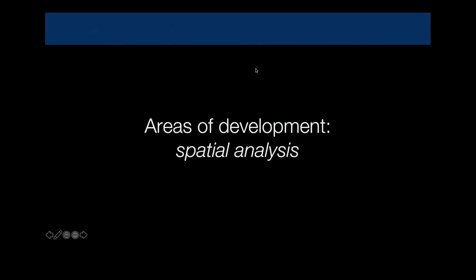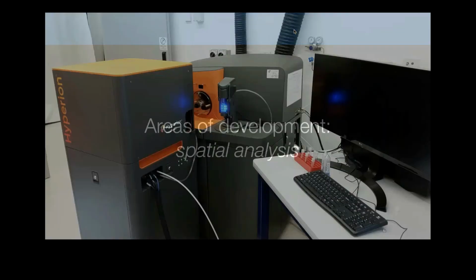All right, so the last thing I want to talk about is some areas of development for our package and where we're trying to go from here. There are two that I want to talk about and give a little bit of an overview on. One is spatial analysis, so for imaging data, as well as some future thinking about data integration. So, spatial analysis to begin with.